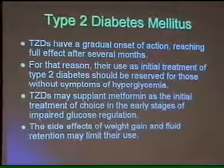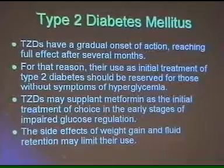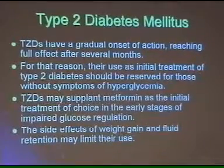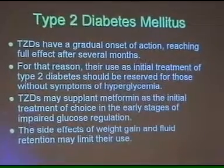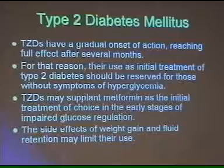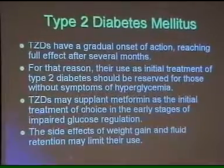Thiazolidinediones or TZDs have a gradual onset of action. So you should not be expecting an immediate result whenever you start a TZD in an individual, but the good thing is that they keep on progressively increasing their efficacy as time goes by, with the result that the initial treatment of type 2 diabetes with them should be reserved for those patients who do not have the symptoms of hyperglycemia, because the time frame that you are looking for is a little bit longer as compared to sulfonylureas.